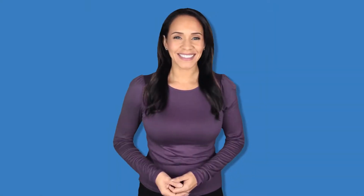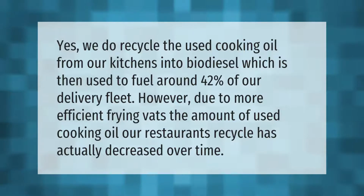Yes, we do recycle the used cooking oil from our kitchens into biodiesel, which is then used to fuel around 42% of our delivery fleet. However, due to more efficient frying vats, the amount of used cooking oil our restaurants recycle has actually decreased over time.